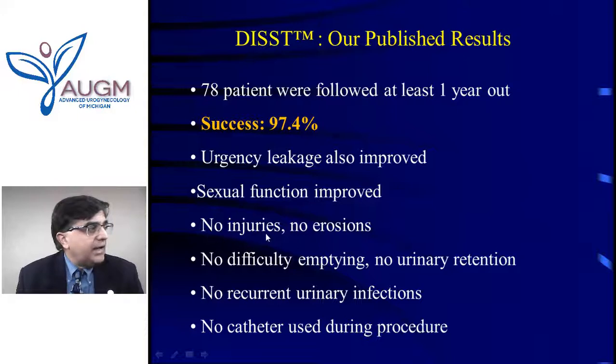We did not have any injuries or any sling or mesh erosions. Nobody had difficulty emptying or retention. No history of recurrent or frequent bladder infections.